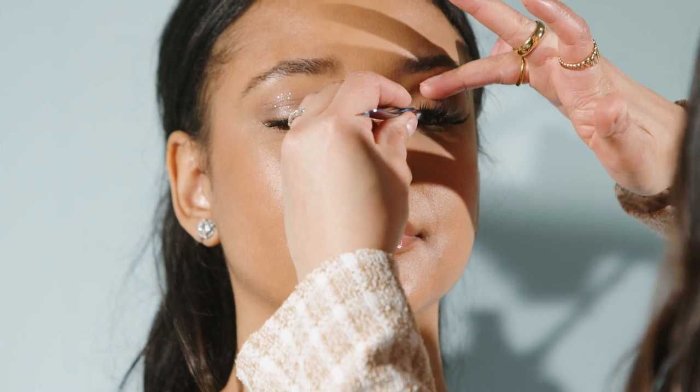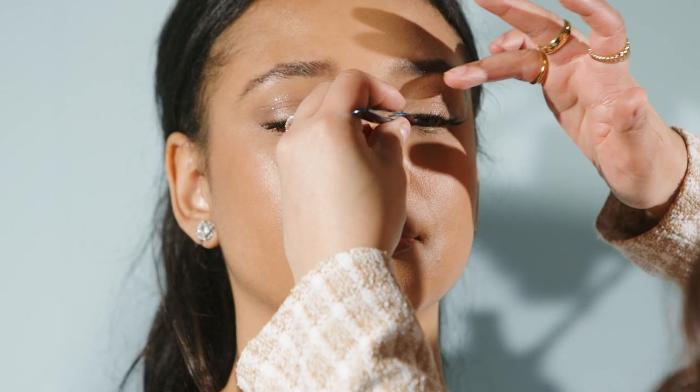But yeah, that looks so pretty. There's just a little lint right there. Let me get that. Oh no, it's a sealant blob. Okay. Beautiful. Amazing. Yeah. Perfect. So pretty.